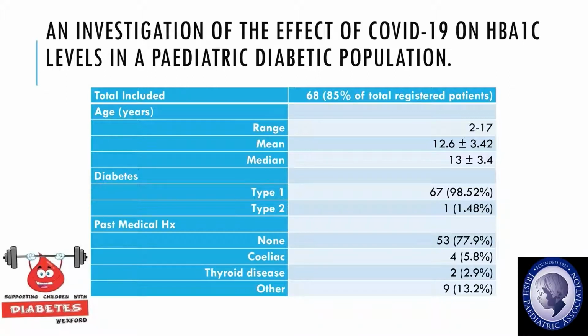So moving on to the specific project in question, this year 3 of our SHOs, Niall, Connor and Anas, performed the audit, and they presented some interesting findings at the Irish Paediatric Association conference last December. They audited the service from September 2019 until September 2020. And the first table here is an overview of the patients we care for with their ages and their comorbidities. They audited 85% of the patients attending the service with an age range of between 2 and 17 years and a mean age of 17 years. Unsurprisingly, all but one had type 1 diabetes, and a small number had associated autoimmune conditions.